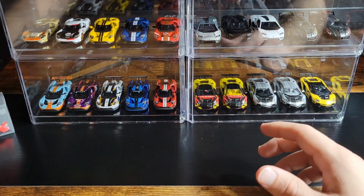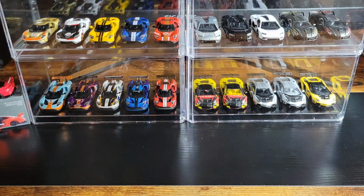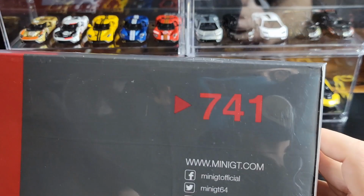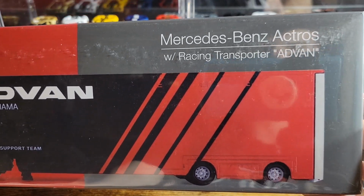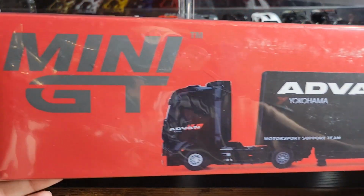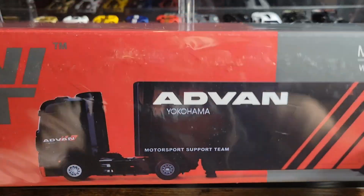attraction. So I'll go ahead and set this off to the side. And we've got this big behemoth. So this is going to be number 741. Again, it is the Mercedes-Benz Actros with Racing Transporter in the Advan livery. So huge box, super heavy.